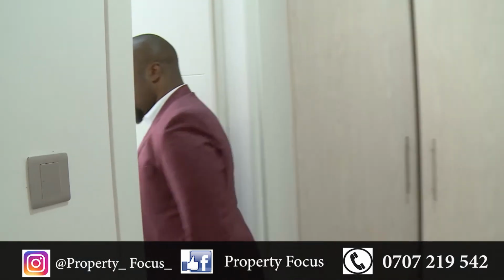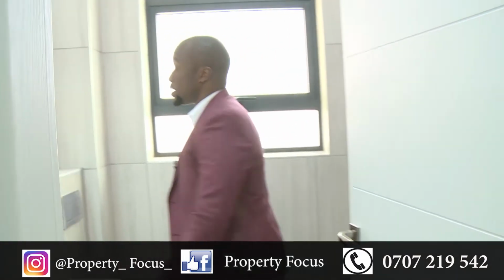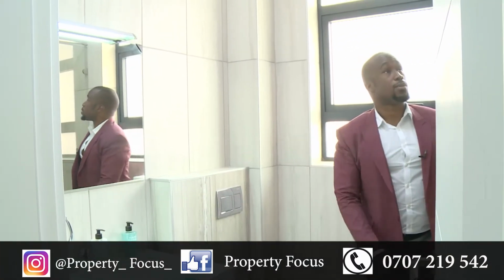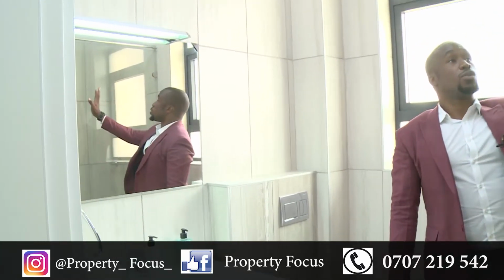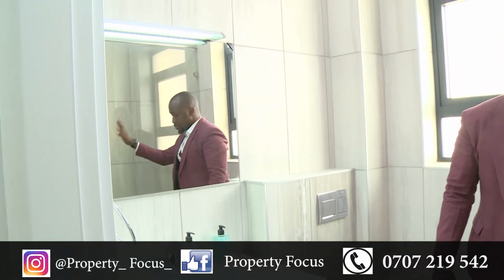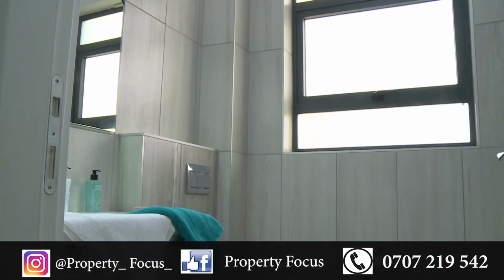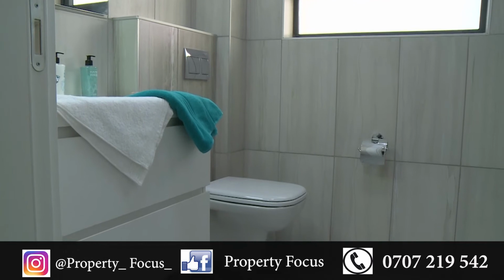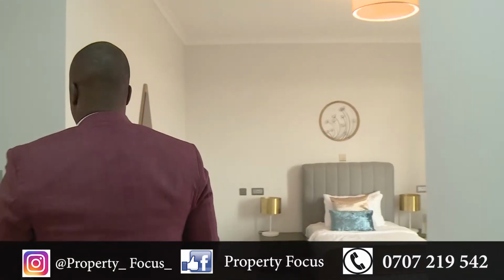Coming into the bathroom, floating vanity as usual with a mirror. You've got the European press right over there to flush it, and of course the shower et al. Just on this side, got a different feel. This is a lime green, bluish sort of feel with this particular space, and they've decorated it with a little bit of white, blue, turquoise, if you will. Now on to where the magic happens, which is the master bedroom.